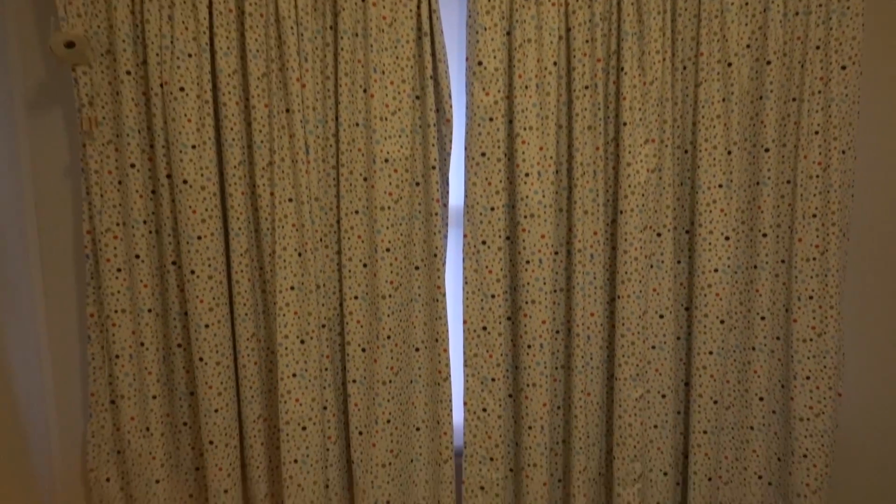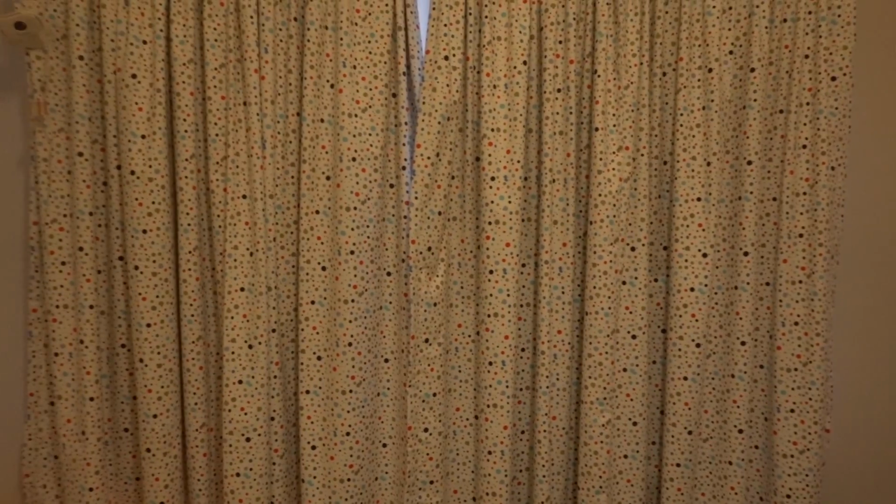Alrighty, it is now past nap time. My mum made some curtains for the kids' bedrooms, essentially to black out the light. So I'll show you them. So she made these curtains here. We do have a blind behind here, but it definitely does not black out the light. So this definitely helps with morning waking.